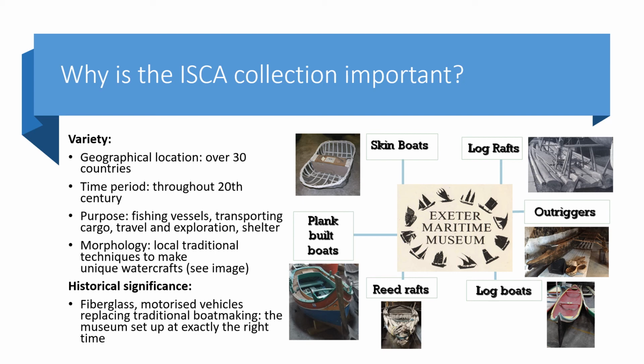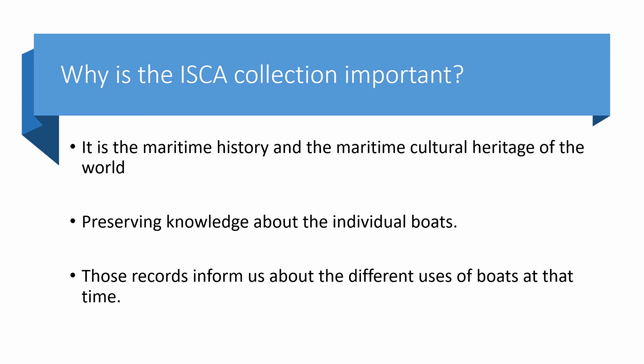It also had historical importance, as in the second half of the 20th century fiberglass and motorized vehicles were rapidly replacing traditional boat making. So, the ISCA collection is not a simple one, but it demonstrates the maritime history and maritime culture heritage of all the world. It demonstrates also the history and the culture of various indigenous people in different time and location. For this reason, it's important to preserve information, photo, plan and description of each boat while a lot of traditional watercraft are disappearing.